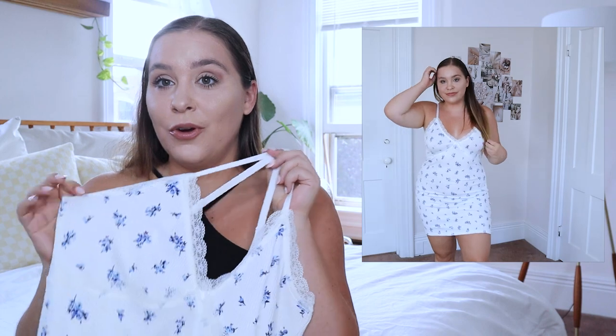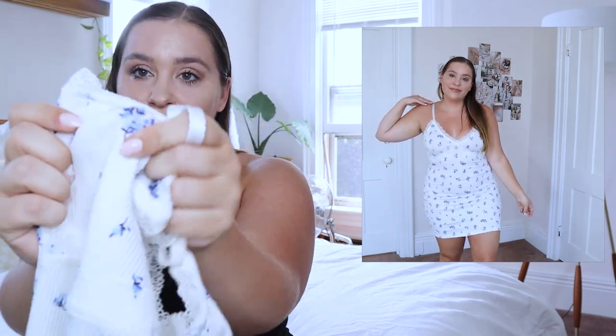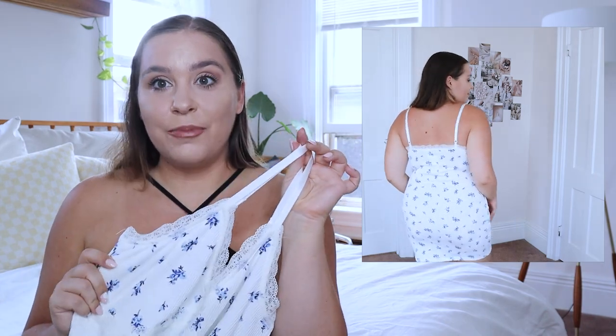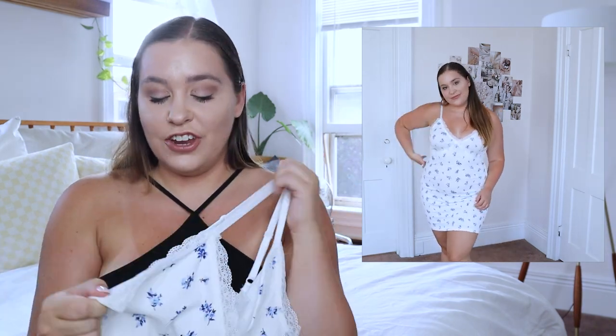And in a similar vein, I ordered another white dress. This one's really super cute. It's more of a mini dress. It's got these really cute blue flowers, and it's trimmed with lace. I also got this in a size large, and this was $17.99. This is another great option if you're looking for a good casual dress. This is also ribbed, so I think this would look really nice with my oversized jean jacket and be a really great casual dress to wear all summer long.